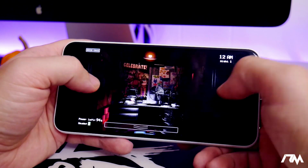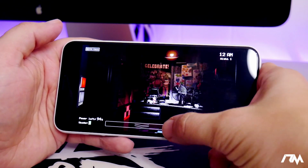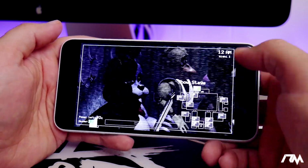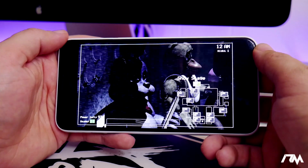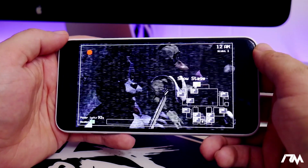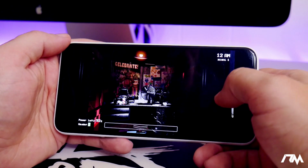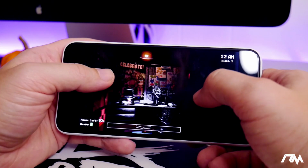And like I said, this is just a classic game. If you guys have never played Five Nights at Freddy's, I highly recommend it. It's super scary, very fun to play, and it's actually very challenging as you get through the nights. Once you're on like night 5, it's incredibly hard to survive. Worth taking a look at, Five Nights at Freddy's.